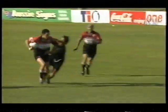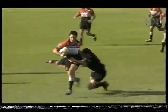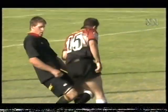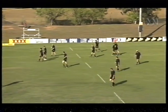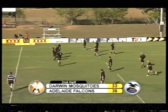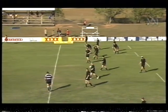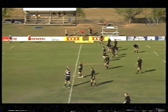So here's another look at the try. There he goes, Edwards. Just flicks the ball behind him. And Peter Bernheim goes in. 36-33. Adelaide still lead the Mosquitoes. Mosquitoes must score next again. Well, set up for a good finish here.